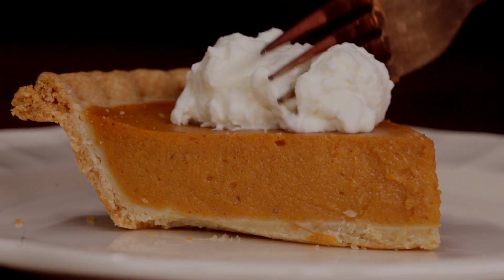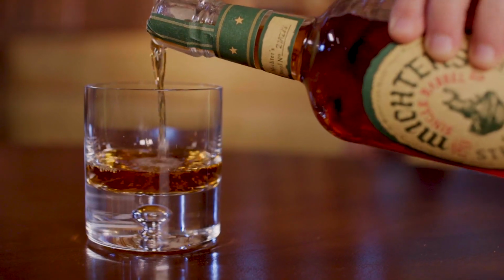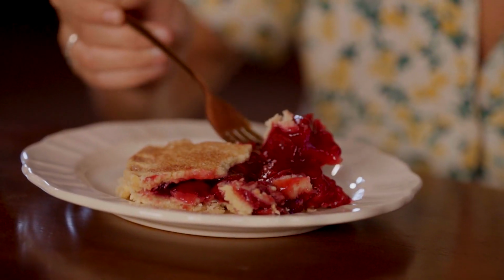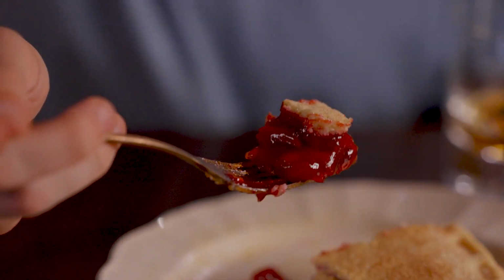And I can imagine you put a little dollop of whipped cream on there, really takes things to the next level. Both bourbon and rye have notes of dried fruit, ripe fruit. Let's try that with a fruity pie like cherry. You can't really go wrong with either of these whiskeys when it comes to cherry pie because the bourbon already has notes of cherry and the rye gives a lot of dried fruit as well. Really, fruit pies might be the most versatile when it comes to pairing.